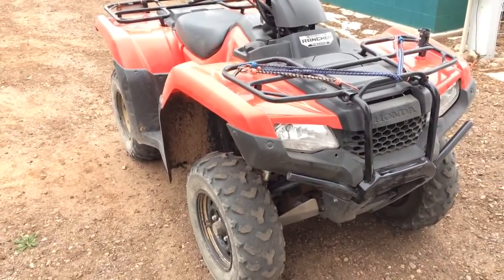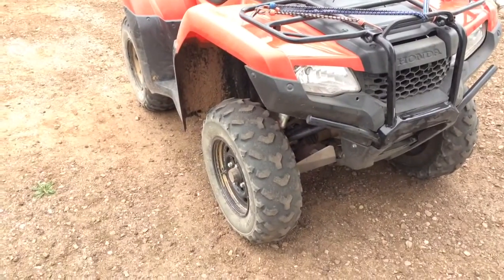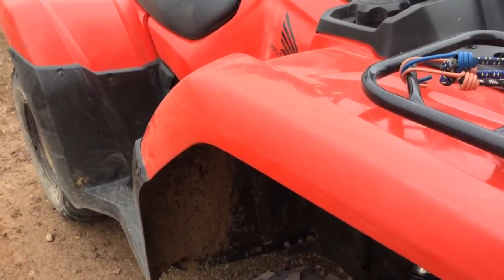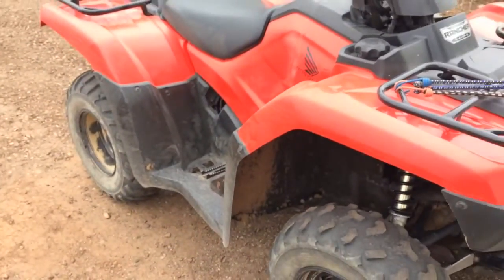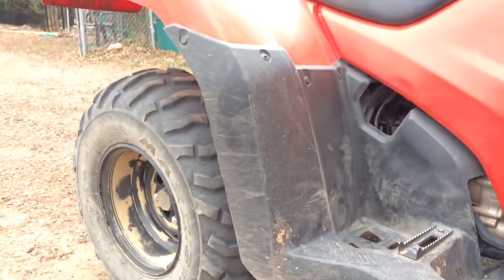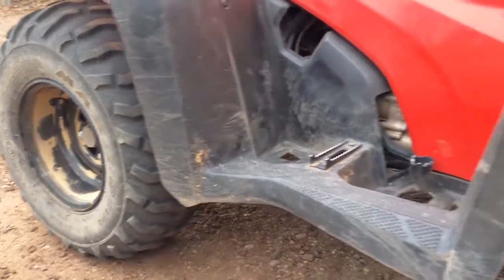Of course, in the first video, I showed how there were no scratches on it. Now, it looks like one big scratch. By that I mean everything is scratched. But again, like I say, that's because I'm using it and loving it, and it's doing what it was designed to do.